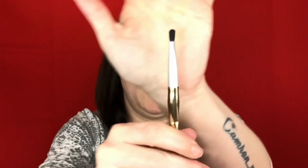Oh. This is taking a minute. Okay, I'm gonna go in with this flat brush, and I'm gonna go into that shimmer. See, this is what I'm talking about. It doesn't really pick up well on the brush. Here we go. Tap, tap. Yeah, that is working a little better.